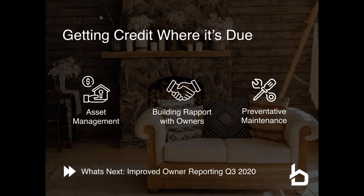Last piece of that is preventative maintenance. Again, you guys are doing this. You know what needs to be done to make sure that these homes run well. The last thing you want is the AC to go out in the middle of a summer in Florida. So you want to be doing the appropriate preventative maintenance for these homes. Sometimes, though, it's harder to execute on because you're kind of running from memory or a bunch of Excel documents.